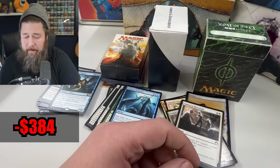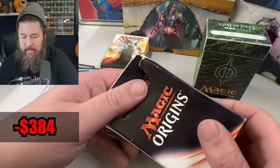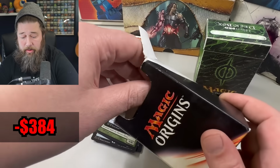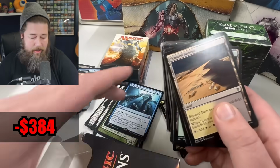Wow. Ooh, I hit the camera. All right, what an interesting start. So we got a bunch of rares. This isn't Armed and Dangerous. Oh, is this literally... This is still wrapped? What is going on? Okay.